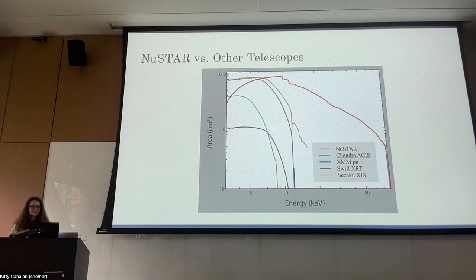So this graph shows NuSTAR's operating range and how it extends further than all the other telescopes. You can see that there's this big gap in the graph where Suzaku is not able to observe. Suzaku is the closest one in terms of range, and NuSTAR has a much higher energy ability. NuSTAR is actually focusing 7 times as much energy as Suzaku.